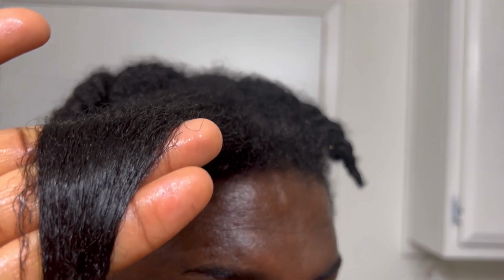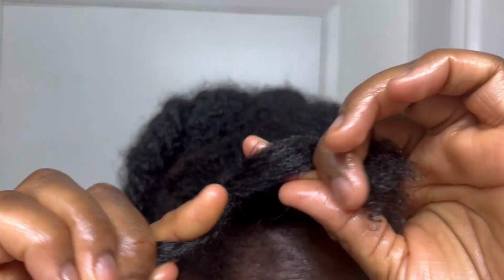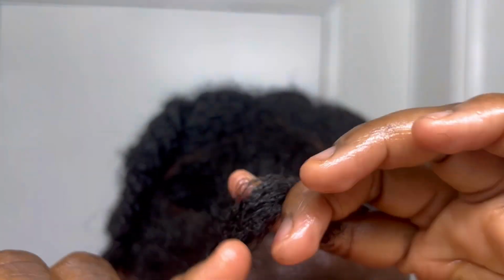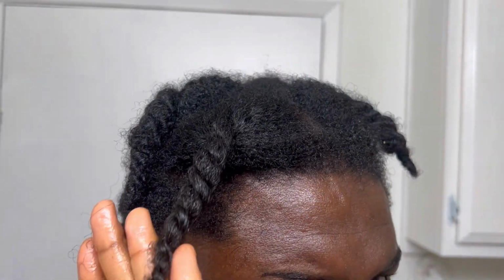Look at that. Look at that, guys. My curls are also popping. Look at how silky and shiny that hair is. Are you telling me you're not going to try this? No, no, no, no way. Girl, you need to give this a try and let me know your honest review on it.